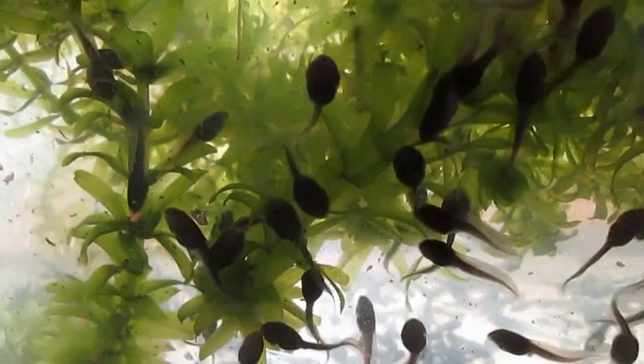Look at them, they're going absolutely crazy. They almost hunt as a pack by the looks of it. But every 2 days I clean the whole tank. I leave about 2 inches of water, about 50mm of water at the bottom, then change it with just ordinary tap water. It doesn't seem to do them any harm.